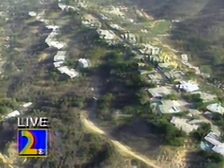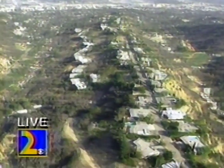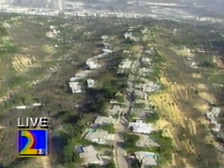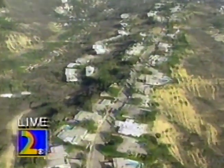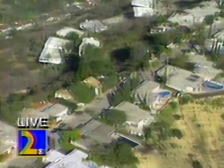It's Encino. These are very expensive homes. It's an affluent area, just above Ventura Boulevard and just east of Beverly Glen. It's an area that a lot of entertainers live in, a lot of real estate people. These homes were built about in the 1960s.